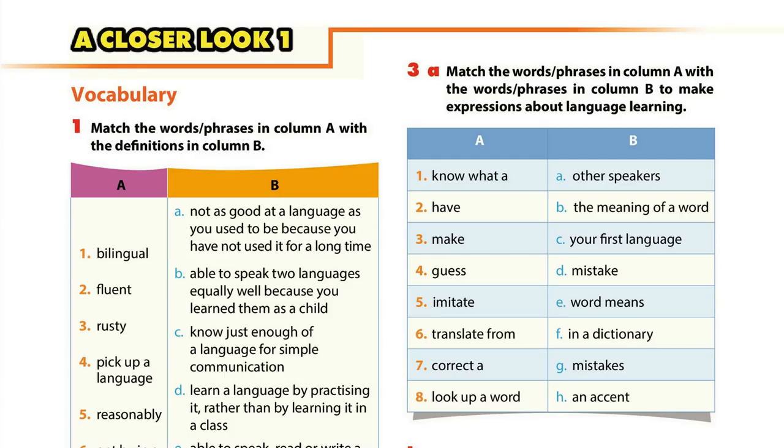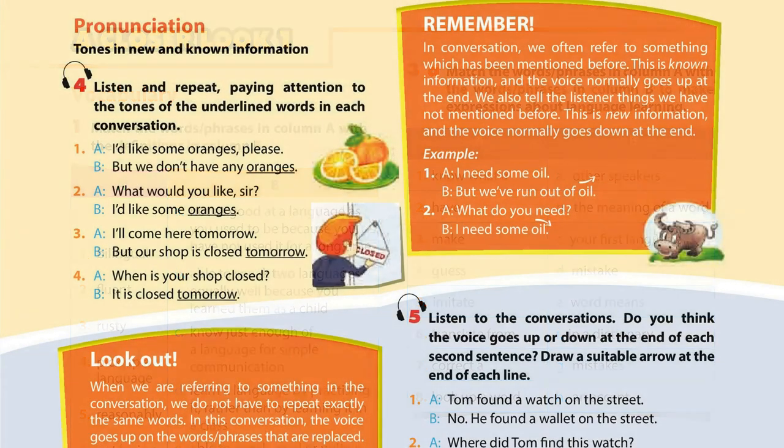Unit 9. Page 34. A closer look, 1. Pronunciation. Activity 4. Listen and repeat, paying attention to the tones of the underlined words in each conversation.